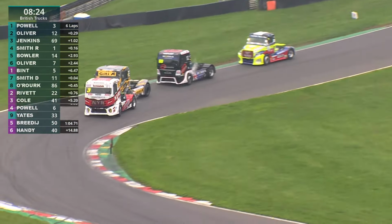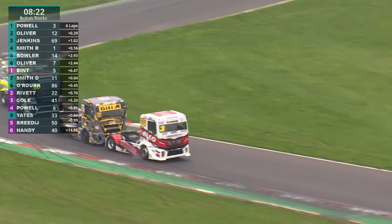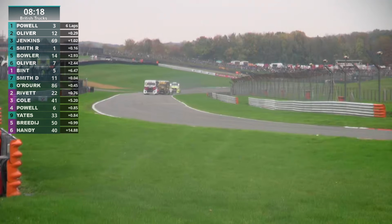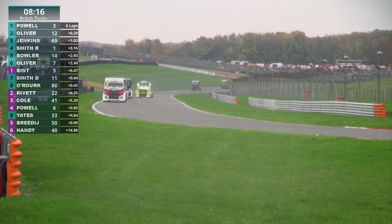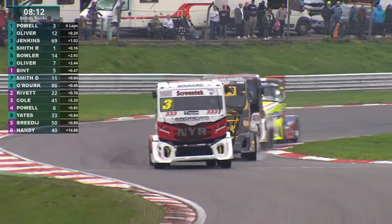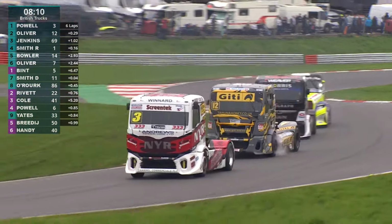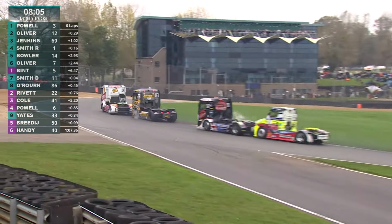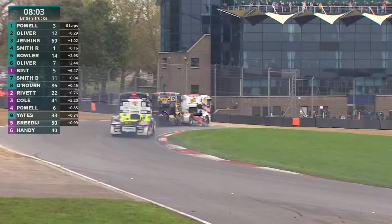4 of them down the hill into Graham Hill Bend. Did Michael Oliver just touch the back of Stephen Powell there? I think he just gave him a little bit of a love tap there going into Graham Hill Bend. The man from the northeast of England tries to move to the inside. Dave Jenkins from Stafford in 3rd place, and the Nottinghamshire driver Ryan Smith, the 9 times champion, pushing Dave Jenkins all the way for 3rd place. Now this is going to be a very exciting final 8 minutes of this race.